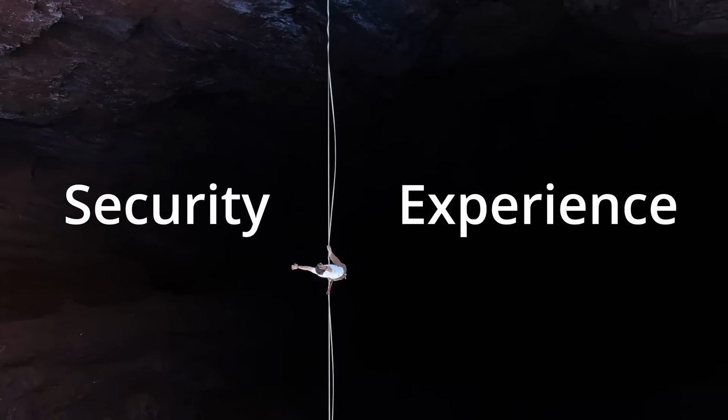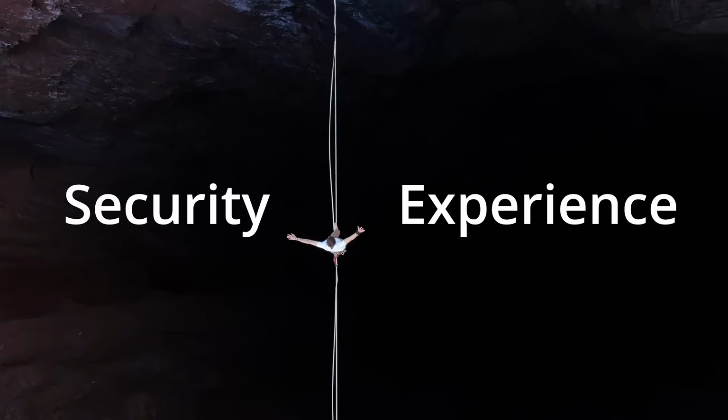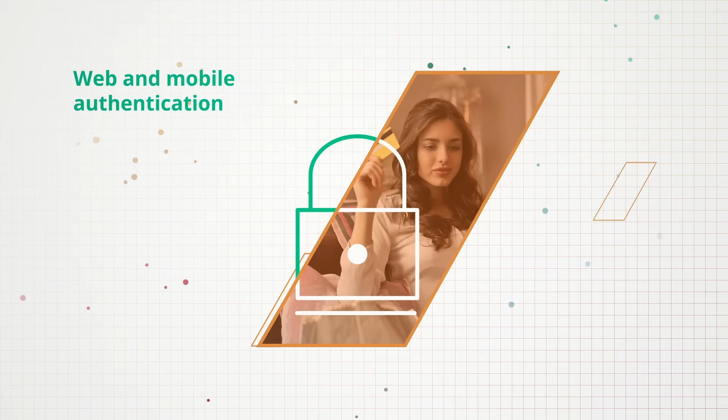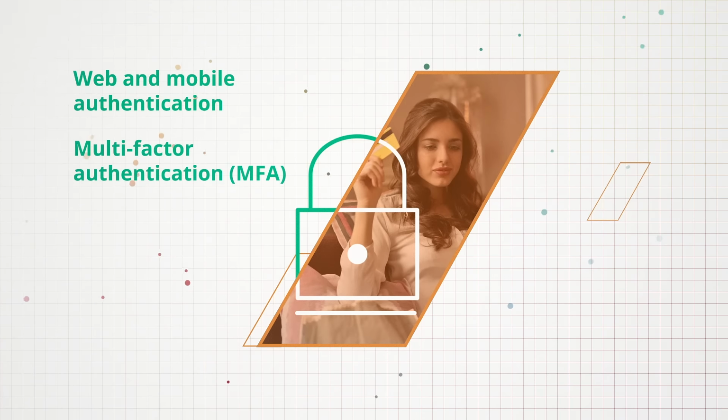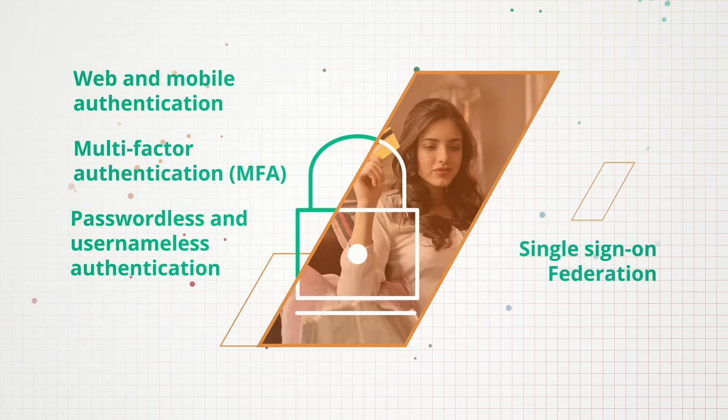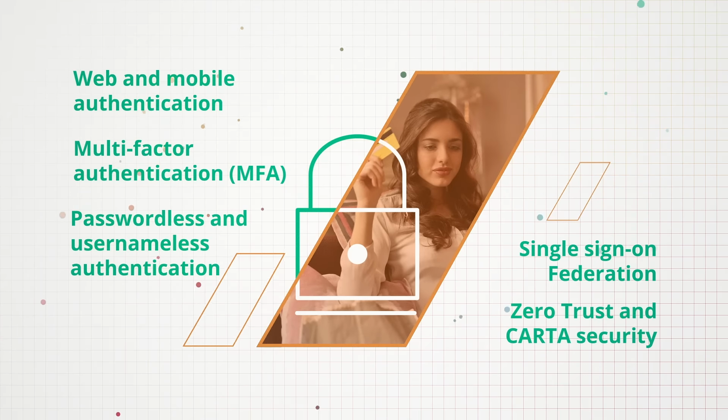Authenticating users is like walking a tightrope between security and experience. Our solution delivers security and convenience simultaneously, with capabilities like web and mobile authentication, multi-factor authentication, passwordless and usernameless authentication, single sign-on, federation, and full support for zero-trust security models.